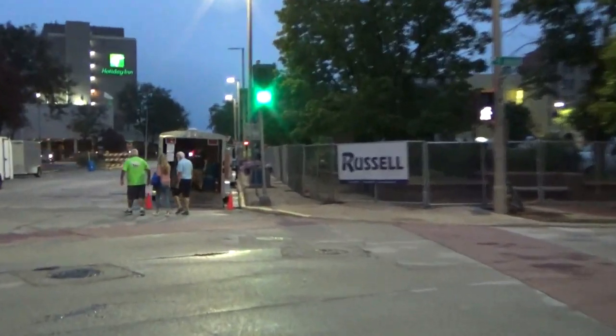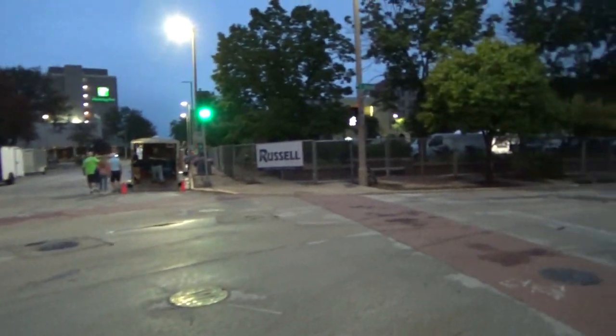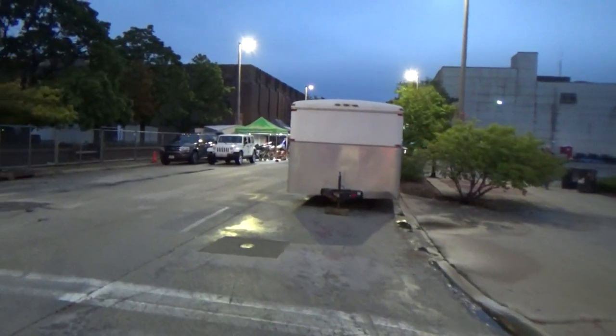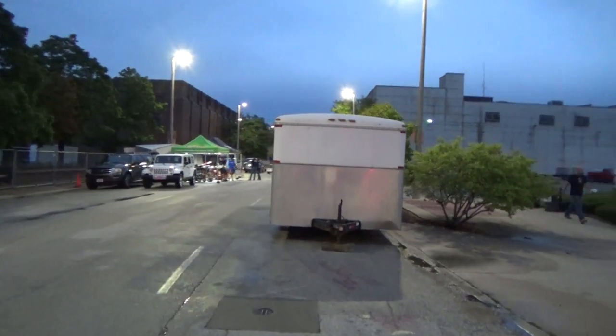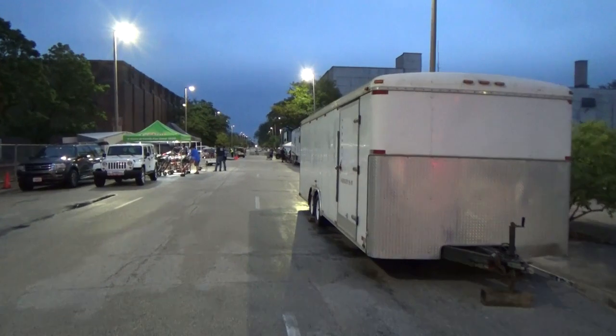Got the specified fuel trailer over here. People buying their fuel. Walk on down through, they close the city streets off for us. Downtown Rock Island.